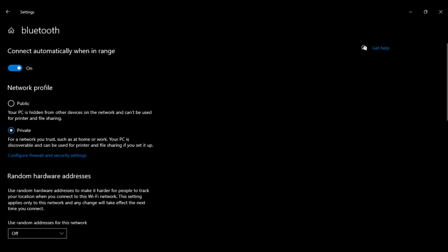Also regularly make your security updates on your antivirus and on Windows. This will prevent intrusion by compromised devices on the public network.